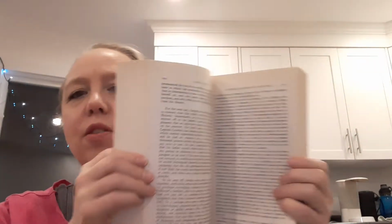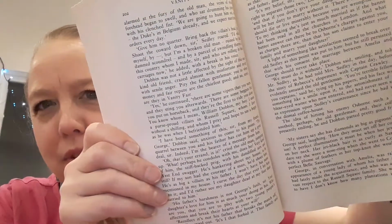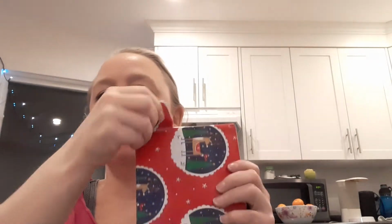So this is 743 pages. I actually love that cover. I got this at Bookends. They had two covers, and I wasn't sure which one to go with, and I went with that one. I think also because that print is pretty small. It's a big one. Okay, so this one, no, I don't know what this one is.